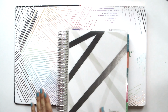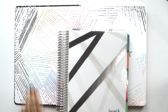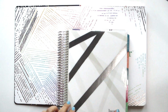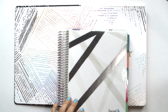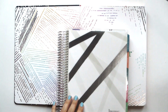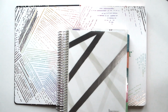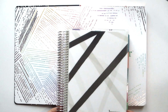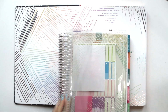Generally speaking, the inside designs are the same regardless of whether it's the hardbound or the coiled. If you get the colorful hardbound, it will look the same as the inside of the coiled colorful. Or if you buy the neutral coiled, then it will look the same as the neutral hardbound. So the actual design of the pages is pretty identical, even though it will look different in mine.